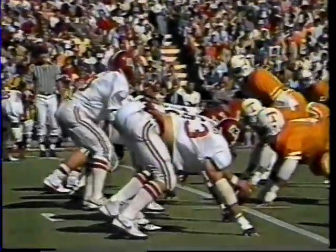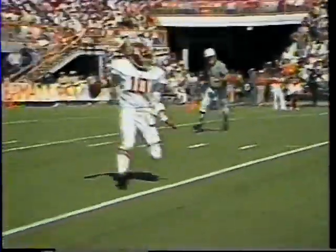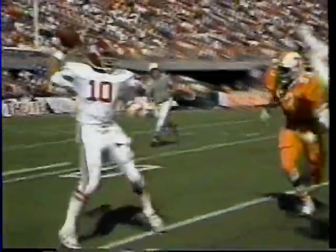First and 10, Alabama. Ball rests now at the Tide 25-yard line. Wishbone, Tennessee in a 5-man front, a 5-2. Lewis back to throw. Lewis waiting. Lewis being pressured. Lewis backing. Lewis running with the football. Going to throw the pass downfield. Incomplete at the 31-yard line. He released it just as he was being swarmed under by Mike Cofer, Tennessee's defensive right end. The pass was intended for Lenny Patrick, but it goes incomplete as Tennessee defended it well.